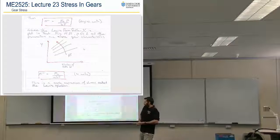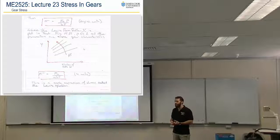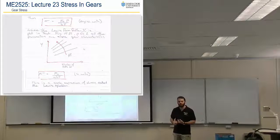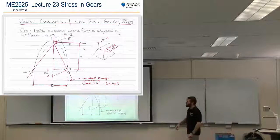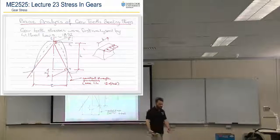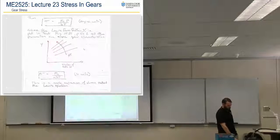Alright, we're going to get a bit more complicated, because obviously gear teeth aren't perfect and there are different things that affect them. What's the biggest, most glaringly obvious thing we're missing in this equation? This is just assuming that this is a perfect beam. And what have we got here? Foot radius. And so we've got stress concentration, and we will have stress concentration on top of that, among other things. So we need to get a little bit more complicated before we go anywhere.